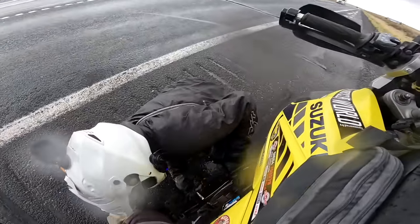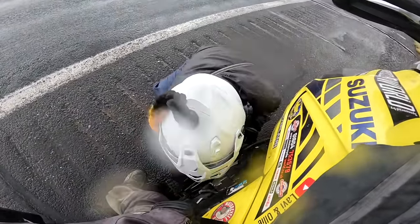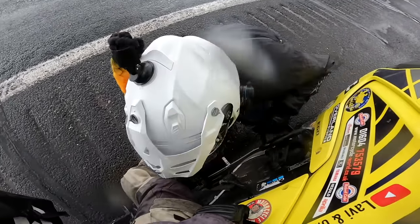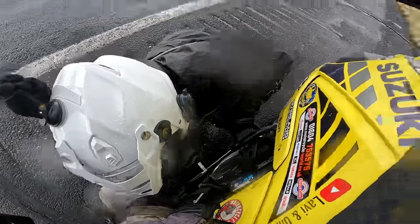So we just stopped. I was going to put my rain jacket on. I went to press the clutch and I couldn't even find it. And it looks like the clutch is just hanging down. Can you see what's wrong? Yeah. The screw? Yeah. Oh.